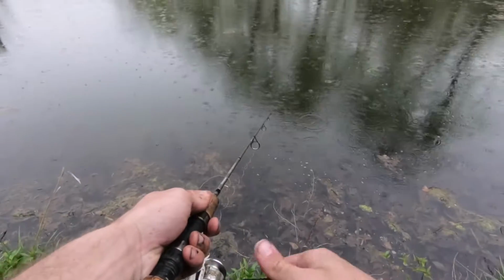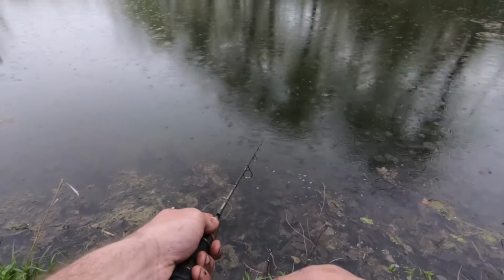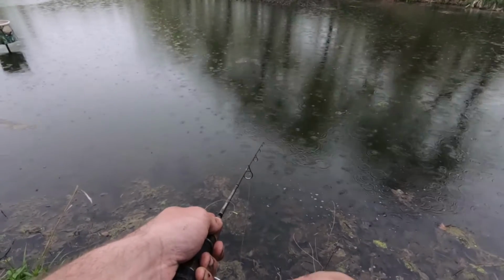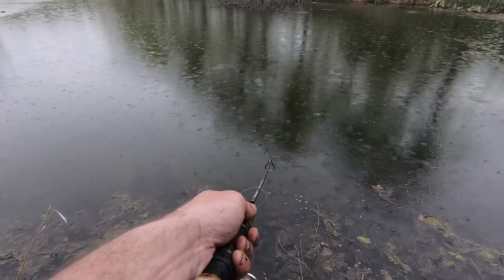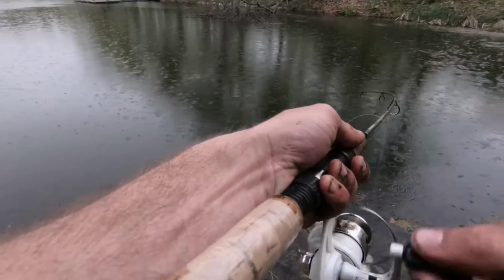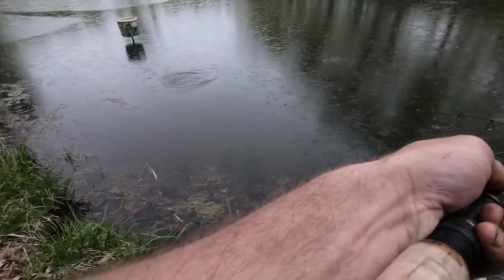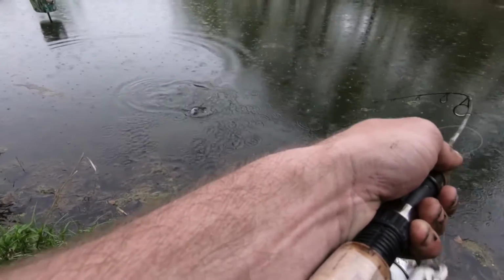All right, we're gonna see if we can get one more before this rain gets too crazy. Something's coming in. Oh yes, yes, there we go. There's another crappie. This is another monster crappie here. Oh my God, there's a huge bass right on him.